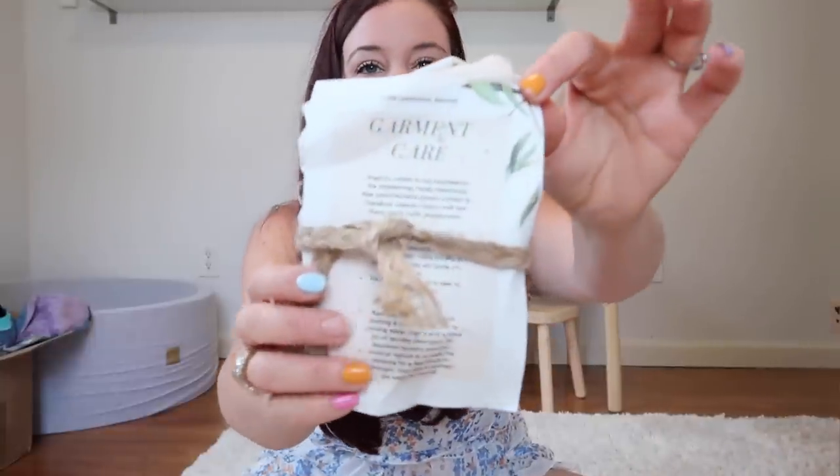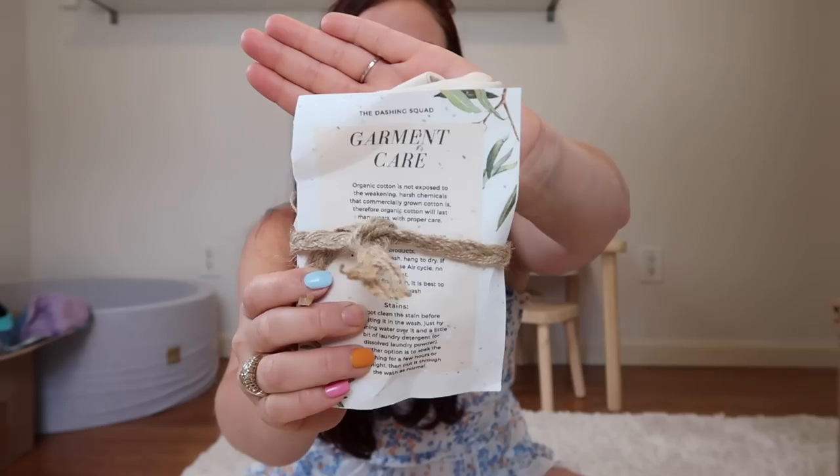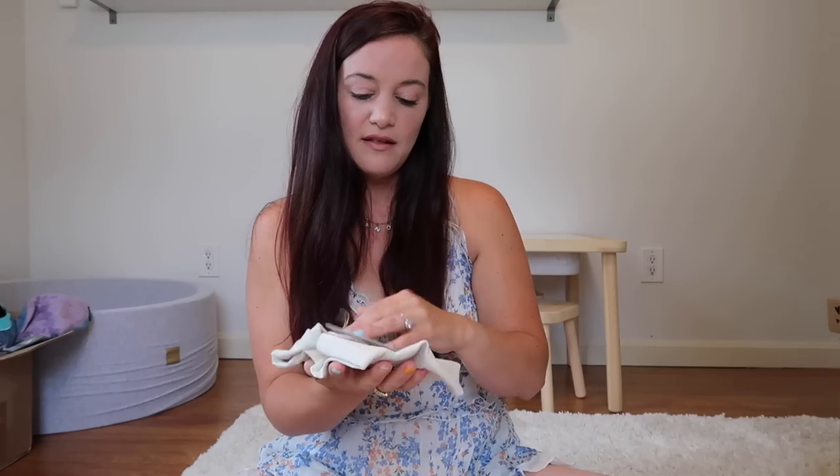So the first thing that we are getting is the Dashing Squad Garment Care. So I'll open this up and show you, but I just really wanna show how much detail they put into their packaging. I love how all of this is just wrapped up. It is so neat. I love all of the rope. It's just so pretty. So this is how to care for this item. I will look at that later.